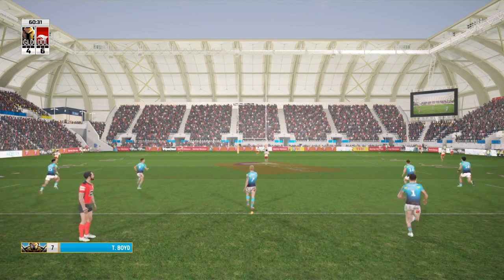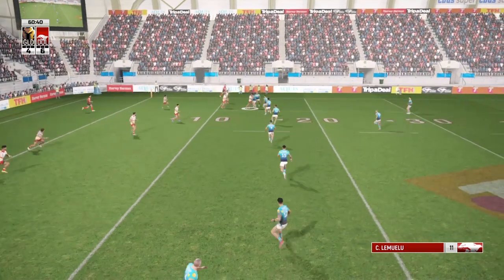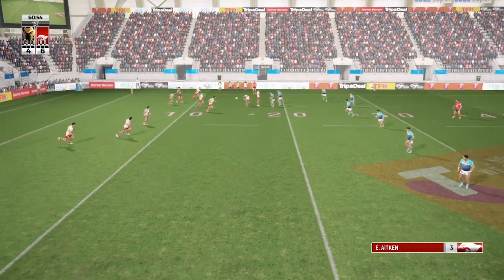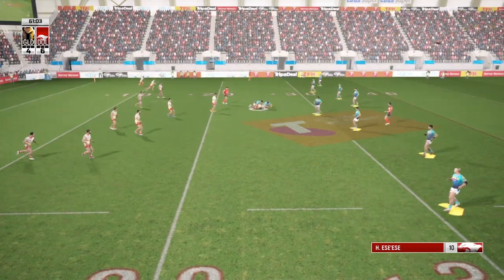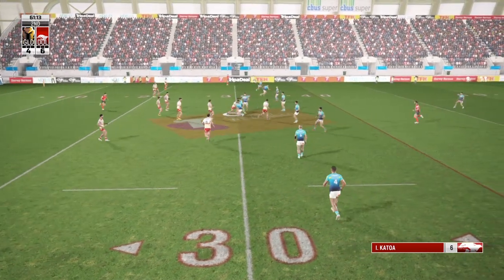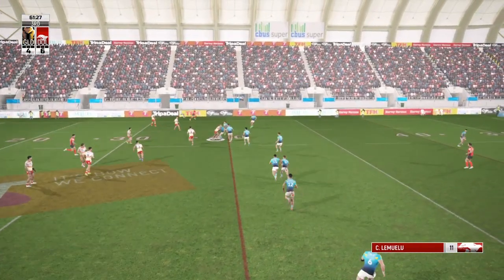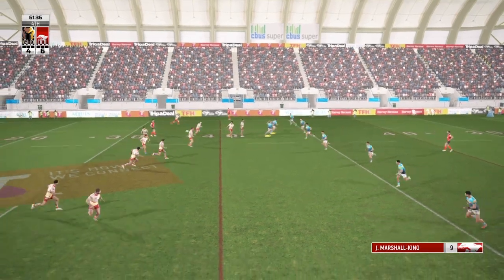Goes long. Lamulu marks the ball, showing plenty of speed. Hill. Let him up. Run. Release. This time it's a short pass. He's held there. Two. Katoa, with momentum, proving a handful. Three. Namulu. He's held there. Fourth tackle. Four.